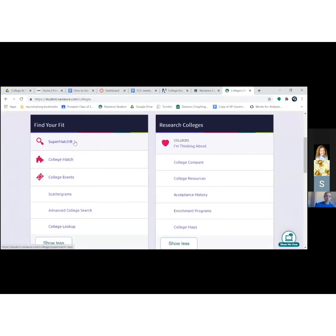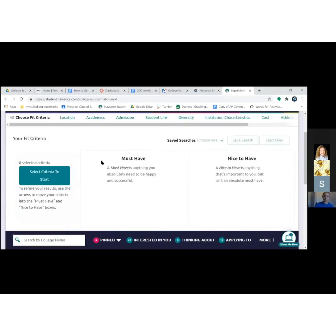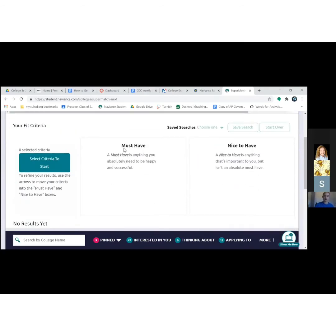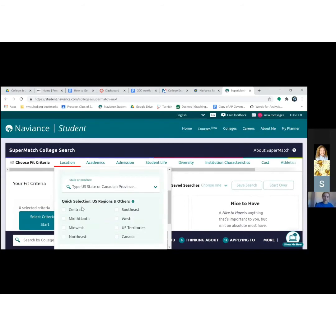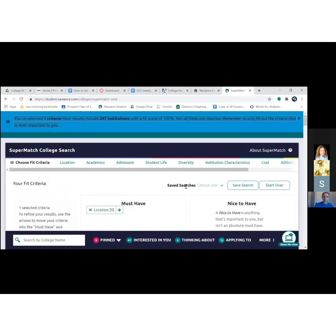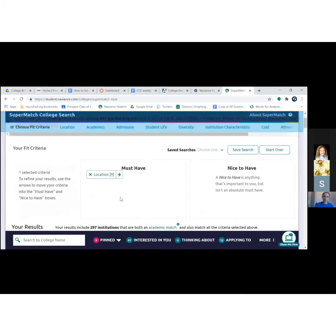Now to clarify, Supermatch and Advanced College Search are very similar. They're both used to where you can put in criteria, and based off of that criteria, you can find various schools. Now, I think Supermatch is a bit better because you can put criteria in the two categories of must-have or just nice to have. So I would select something, let's say I wanted something in Southeast, and that would already be set up. And then, look, I get a bunch of schools.